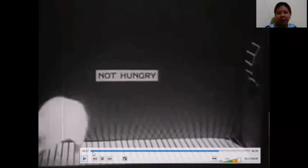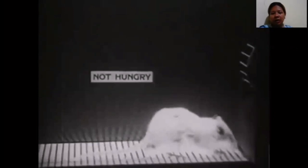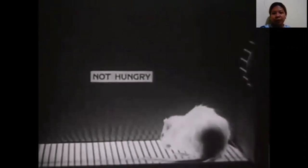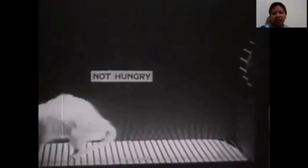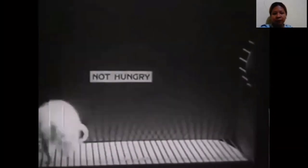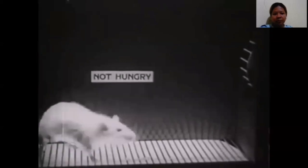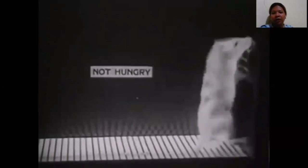Now for our second experiment, using also the not hungry rat, the same device will be used. It's the electric shock device, and the rat should roll the wheel to stop the reinforcement on the punishment. Since they are not hungry, the rat easily learns to roll the wheel and stop the electric shock. Well, after several applications of the drive or the punishment, the rat continues to roll the wheel because of fear.